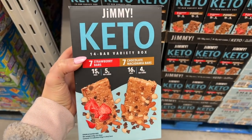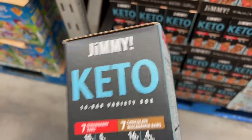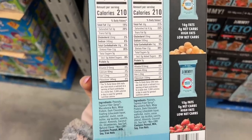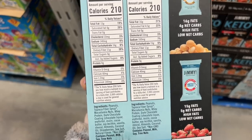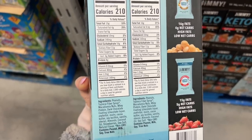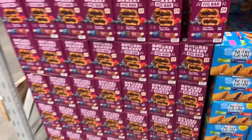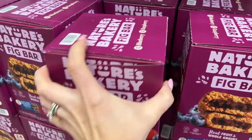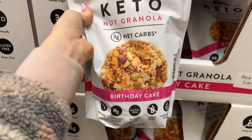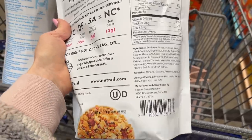This is something new, Jimmy Keto bars, strawberry bars, chocolate macadamia. That sounds really good. 210 calories, 15 fat, only 5 net carbs in one, 4 net carbs in the other. A decent amount of protein, 8 and 9. Those sound like they'd be good though. This looks really good. Birthday cake granola, nut granola. Might need to try that in my yogurt.